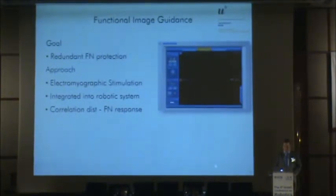Another attempt that we are trying to understand, we call this functional image guidance. Here's the idea: to use a neurostimulation system. What it does is we evoke potentials in the facial nerve by putting little electrical signals into the mastoid, and outside on the patient we put electrodes onto the facial muscles, and we can actually read what propagates through the nerve, through the muscle, into the system.